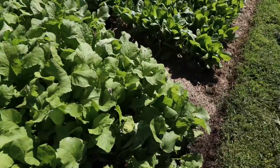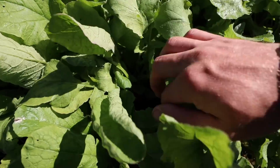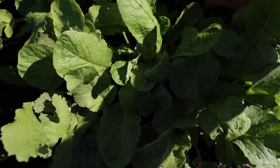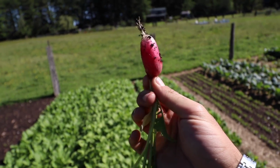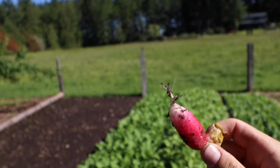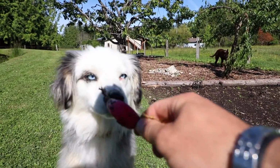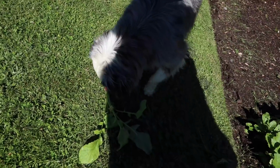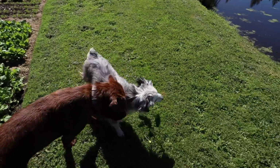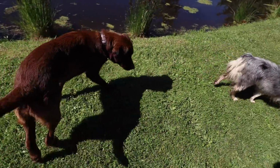Let's see. Hold on. It's gonna be too hard to show you. Radishes are looking pretty good out here. I don't like radishes, so we'll see if Willow wants it. Willow. Willow. You want a radish? There you go. Good job. You go eat that, because I don't want to eat it. Tova, do you want a radish? I know you won't eat it, so I'm not even going to give you one.